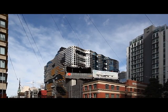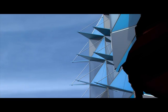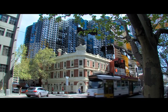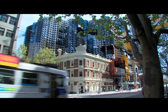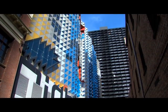Once again, using their knowledge and expertise to achieve the best outcomes, Brookfield Multiplex has delivered another successful project, bringing this extraordinarily audacious design to life. And the result speaks for itself.